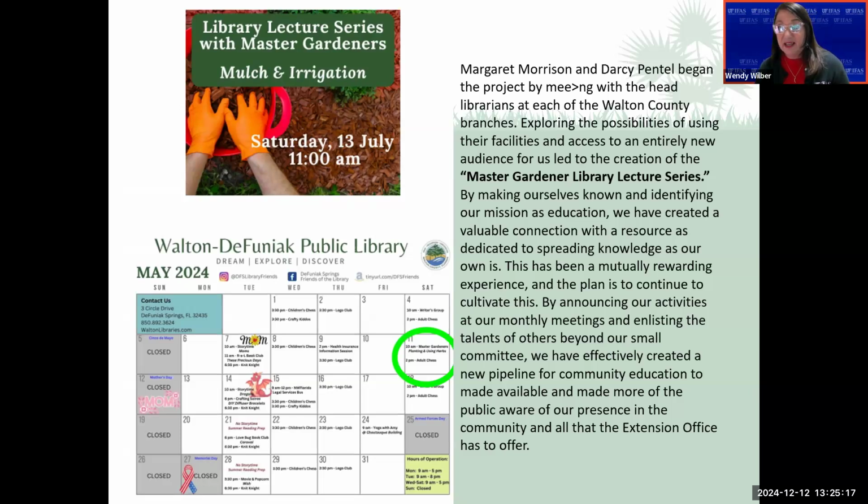And a lot of times, again, the library is convenient, maybe a little bit more convenient than the extension office, to getting the information out to the people who need it. So great job, Walton County. Walton County is DeFuniak Springs, if you were wondering.